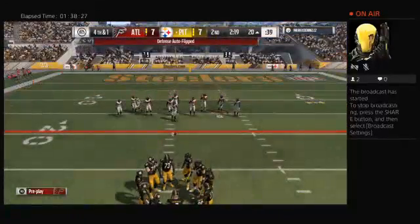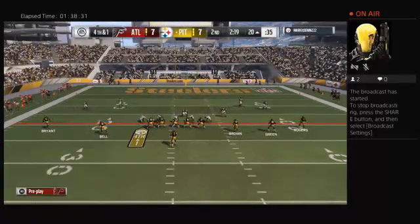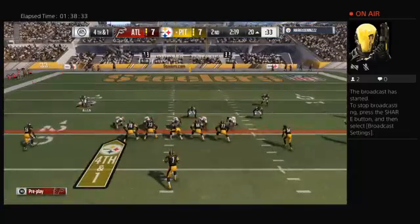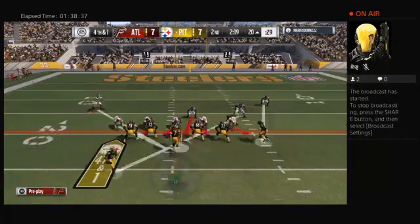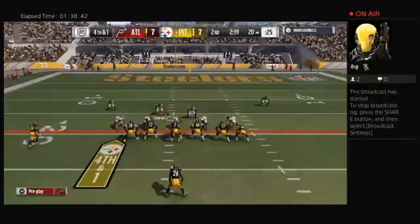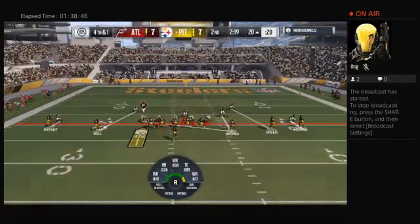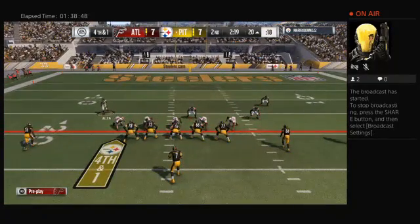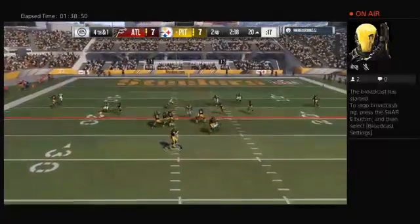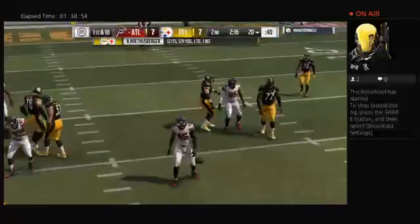The field goal unit's going to stay put on the sideline. They're going to go on 4th down here. They come out 5 wide, 3 of them to the right side. Roethlisberger will throw.